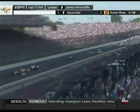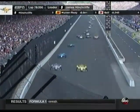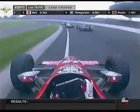He's in fourth position, the leader, James Hinchcliffe. Hinchcliffe, Hunter-Reay, it looks very familiar. Jerry Baker, it is deja vu all over again in turn number one. Thank you, Yogi. Yeah, you're exactly right. And Ryan Hunter-Reay has retaken the lead at the south end of the racetrack.